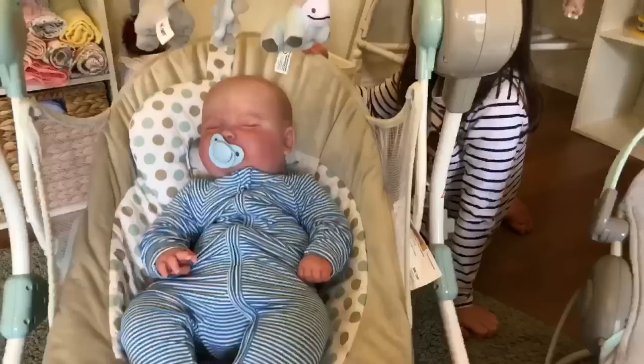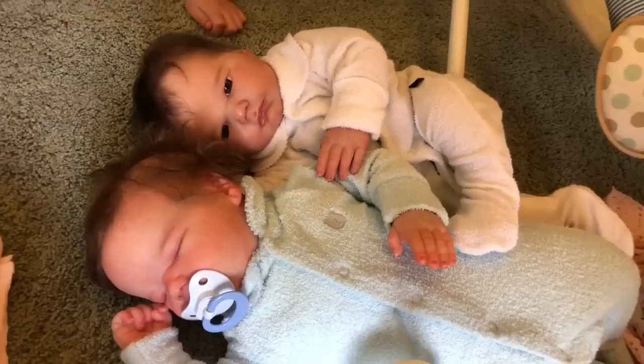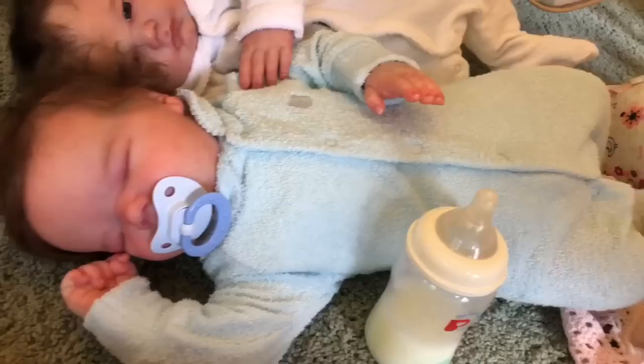Very good. Oh, now, Nathan, what are you doing? Are you kicking Nicholas? He's so naughty. Is he cheeky? I don't think he means to. Maybe he's just giving him a cuddle, do you think? Oh, and little Nicholas is already asleep there. He's already had some milk, so he might have some more later.